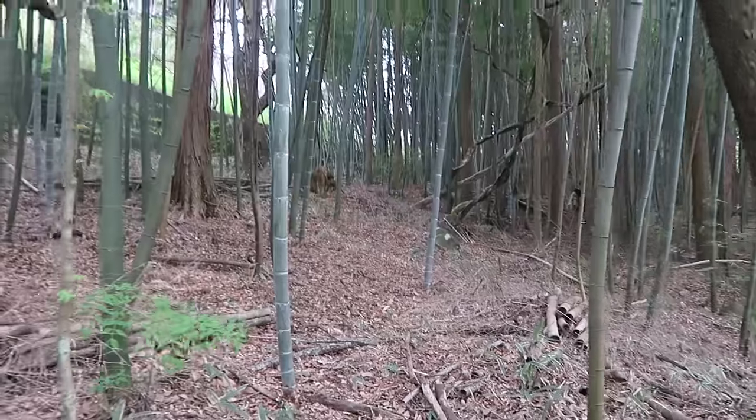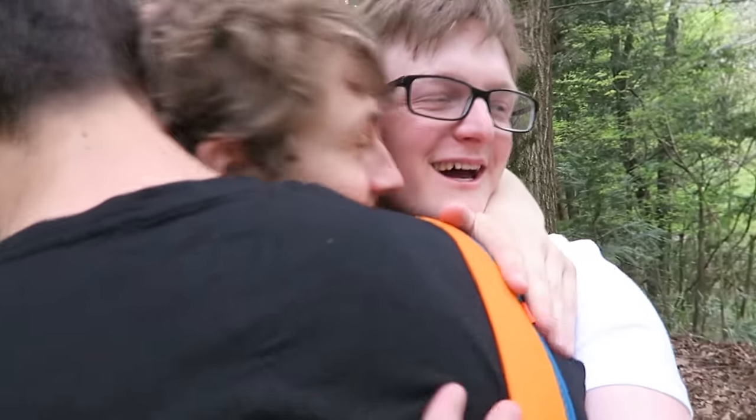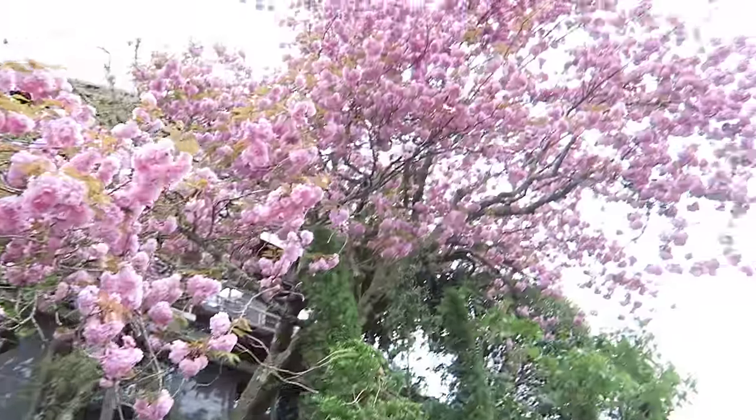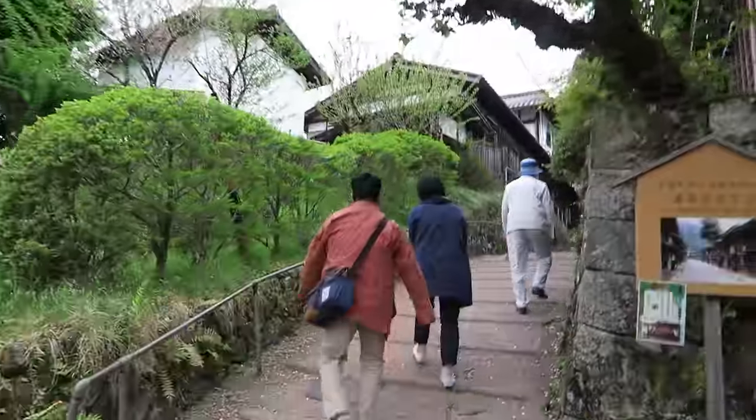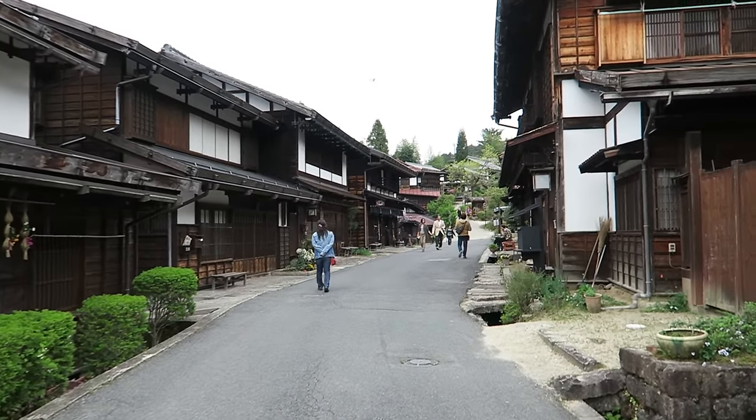We're in the bamboo forest. Best and longest grass in the world. We're gonna go now to an old postal town, a few stops down on the train. Yeah, and then it's gonna be, oh, they wanna hug. Hug it out. The lens here. Wow.